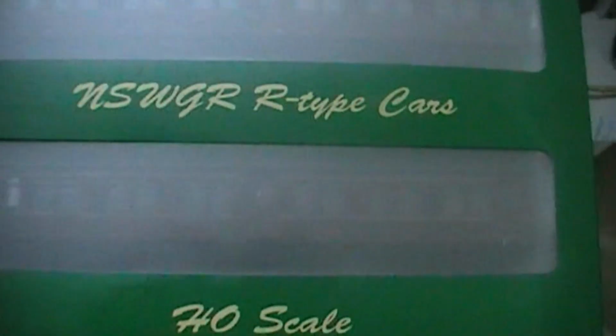Bit of a challenge to get this thing out of the box single-handed, but there they are, folks. N.S.W.G.R cars. Now, in the movie called A Steam Train Passes, this is the set that's basically in it. And pretty soon I shall get all these out of the box so you can actually have a better look at them.